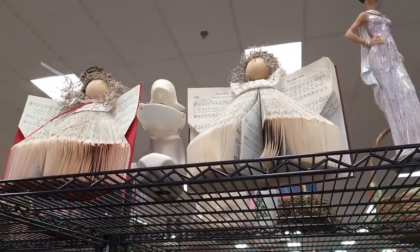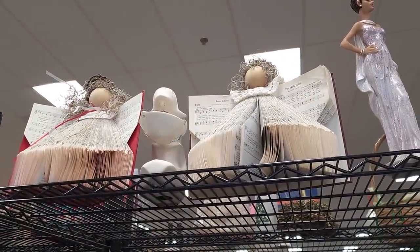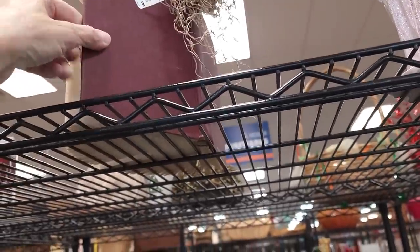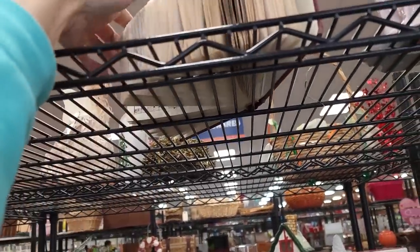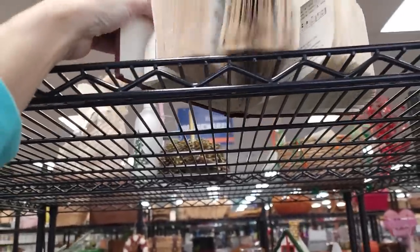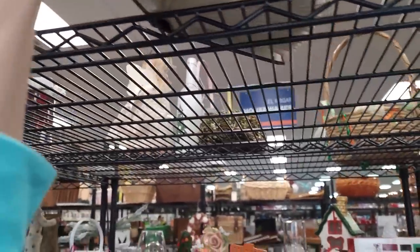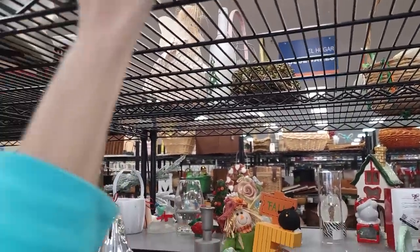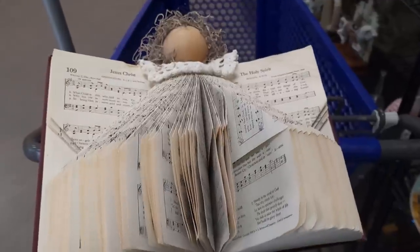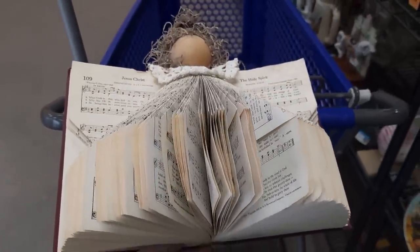Look at those little angels. They're made out of hymnals. Those are really sweet. Let's see. You are $9.99, but that is such a unique item. I absolutely love these so much. Oh, there we go. Look at that. That is great. I am going to pick these up for $9.99.